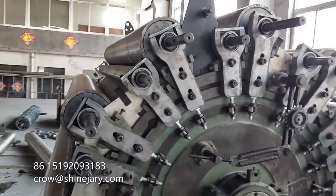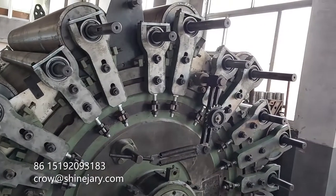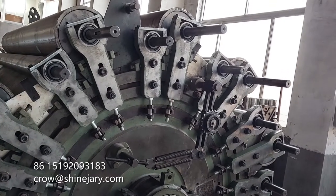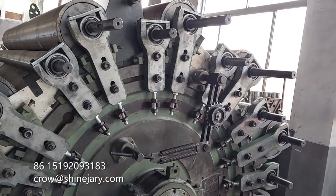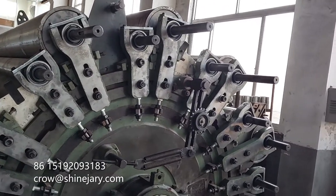Technical strength is the foundation of our company in the field of textile. We are committed to finding and solving the difficulties of our customers. Our products and our company also exist for this purpose.